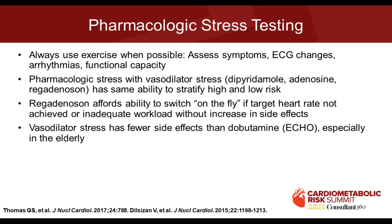One of the advantages of regadenoson, which is now used in 90% of labs in the country, is that it offers you the ability to switch on the fly. You can try exercising patients, get reproduction of their symptoms, see how far they can go, see if they start to wheeze, see if they start to cough, see if their legs start to hurt, and why they can't exercise. And if they don't achieve an adequate workload, you can switch to vasodilator stress right there.